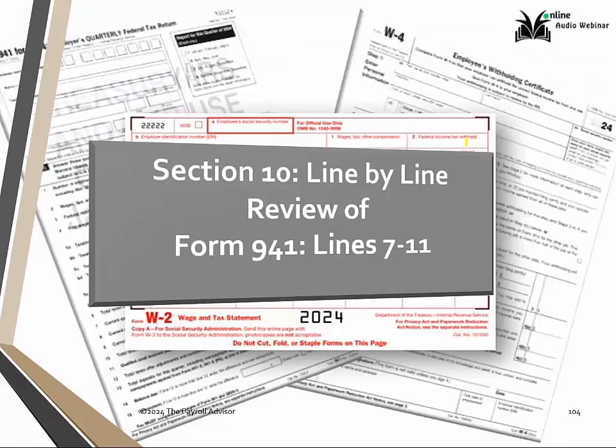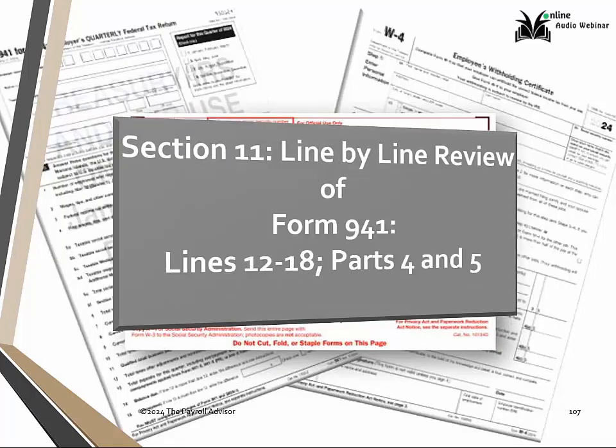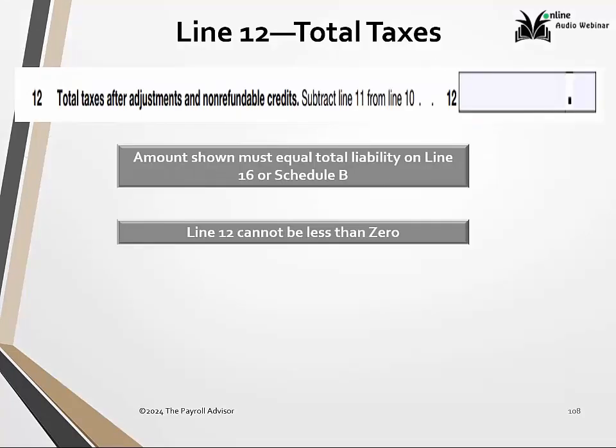Let's go through these reviews. This is line 7 through 11. I'm going to do adjustments and corrections, and I'm going to take a credit. I still have 1 credit. Yes, I still have a credit in there. Now the last lines. Now we have our adjustments for that one non-refundable credit, and we have the adjustments for group term life, etc. So I would subtract all of that from line 11, from line 10, and that gives me my total taxes.